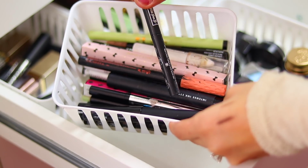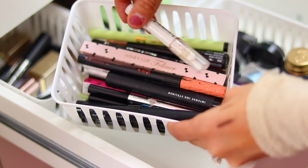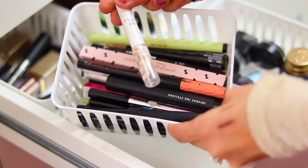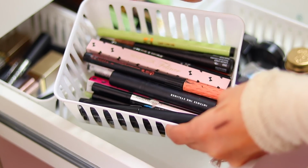I'm going to finish up the one by Kat Von D for a liquid liner, and then for just a cream liner, since I'm almost out of this. I've had this for so long, I really have to get through it. I'm going to use the Jumbo Pencil by NYX.